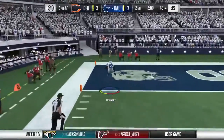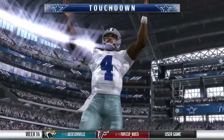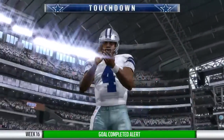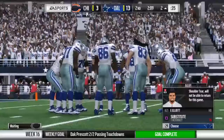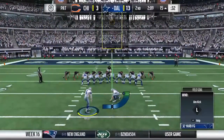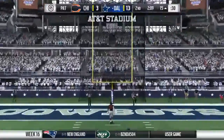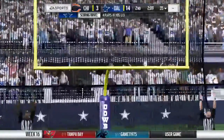And the defense loses him. It's complete. Touchdown, Cowboys. A great play there with his 2nd touchdown of the game and 5th on the year. And the Cowboys will add on to their lead. So they've had 2 drives, and he's had the 2 receiving touchdowns.